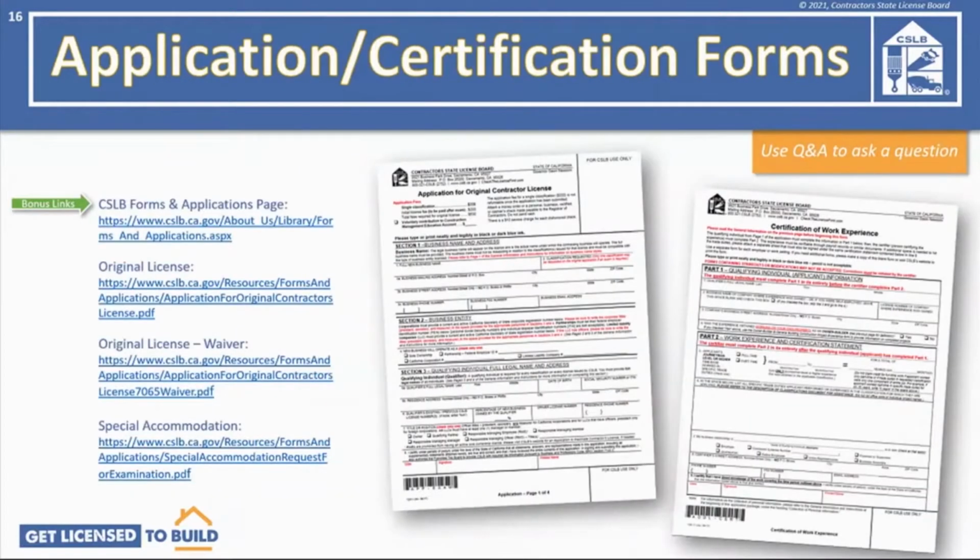When you are ready to apply for a license, here are the two forms you will need. On the left is the license application. On the right is the certification of work experience. You can get these forms on the CSLB website. There is your bonus link on the left side of the page, so be sure to download this presentation. We will give you a closer look at the different sections of these forms in a little bit.